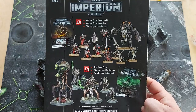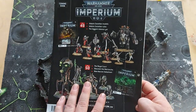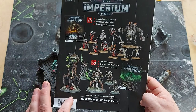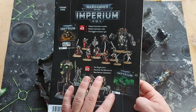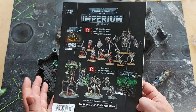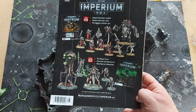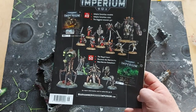Then issue 50 is the big one for the Necrons. We get the Royal Court. This is a £70 set, I believe, from Games Workshop, but you're getting it for $8.99. You get a Reanimator, which helps your Necron Warriors survive a bit better, a Plasmancer who deals out mortal wounds, and Crypto-thralls who protect all your different types of Mancers. They are nice little bodyguards and give them an extra wound each. And then we get the brutal and monstrous Scorpekh Lord.